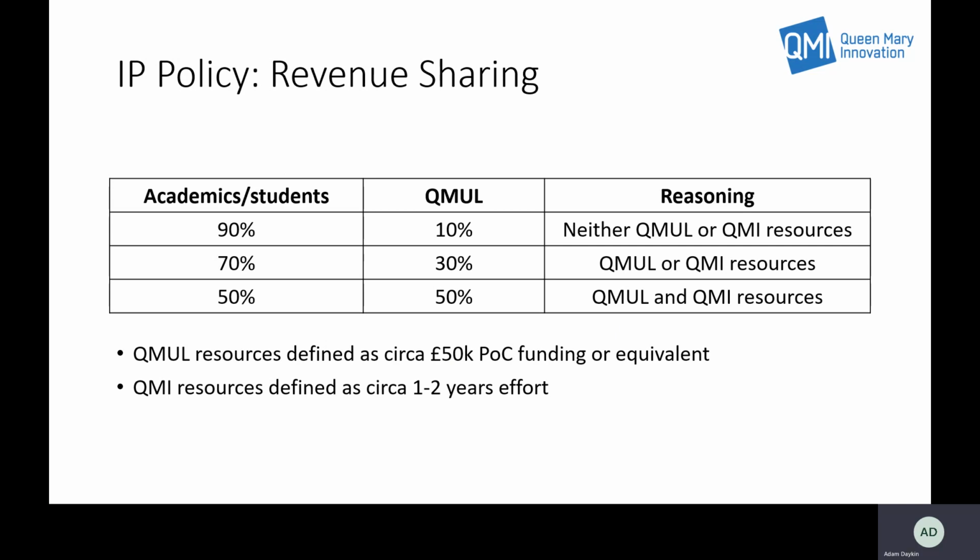Now on to the important bit, which is how the benefits from commercialisation are shared. As I mentioned, back in 2015, the intellectual property policy was changed to further benefit academics and students involved in commercial activity. The starting point is that 90% of the benefit goes back to the inventors. Then this reduces to either 70 or 50%, depending on whether the project has benefited from one or two of the following. The first is QMUL significant resources, which is essentially defined as 50k of proof of concept funding or equivalent. And then QMI significant resources, which is defined as 1 or 2 years of effort from the QMI team.